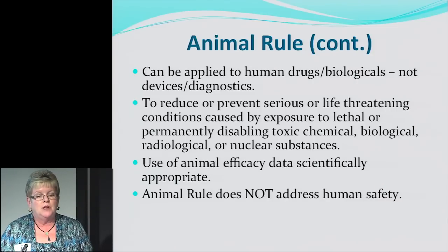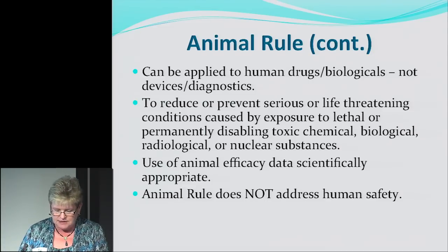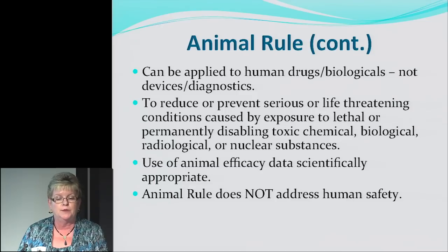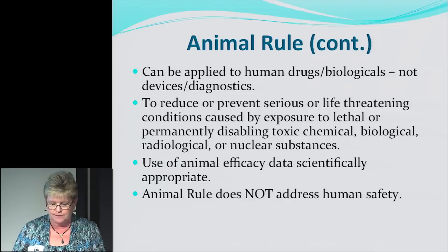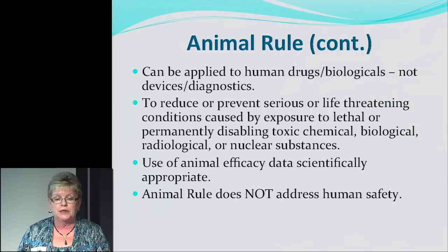The animal rule can be applied to human drugs and biologicals, not devices or diagnostics, that are intended to reduce or prevent serious or life-threatening conditions caused by exposure to lethal or permanently disabling toxic chemical, biological, radiological, or nuclear substances. In addition, it has to have been determined that use of animal efficacy data is scientifically appropriate. The animal rule does not address human safety data, which still must be collected in human clinical trials.